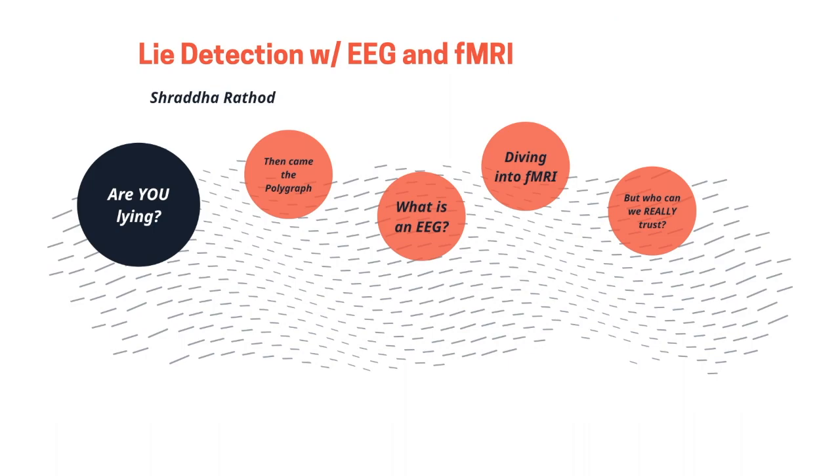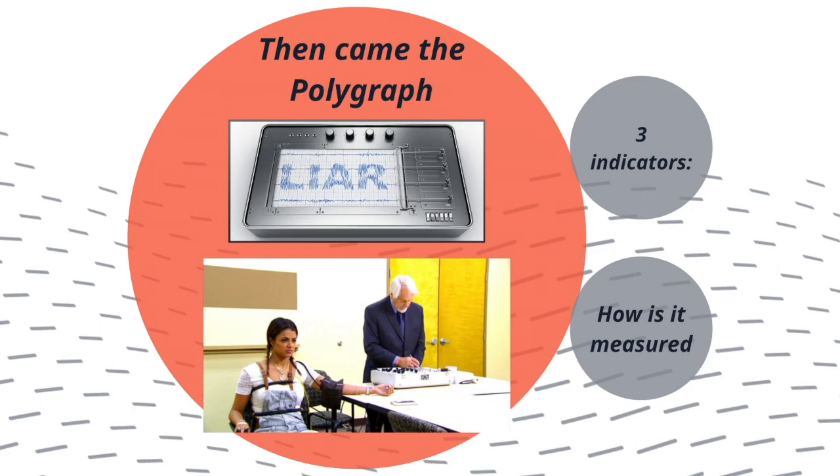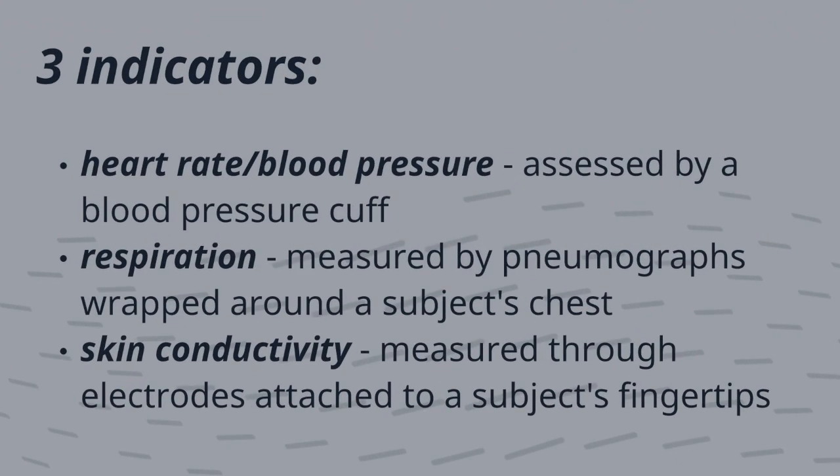Therefore, the polygraph test, commonly known as the lie detector, was introduced in order to bring physiological elements into the equation. Yep, this is the one you see on all of your guilty pleasure crime TV shows that I know you watch. Don't worry, I watch them too. During these tests, three indicators of arousal are assessed. Here they're listed: heart rate and blood pressure, respiration, and skin conductivity.